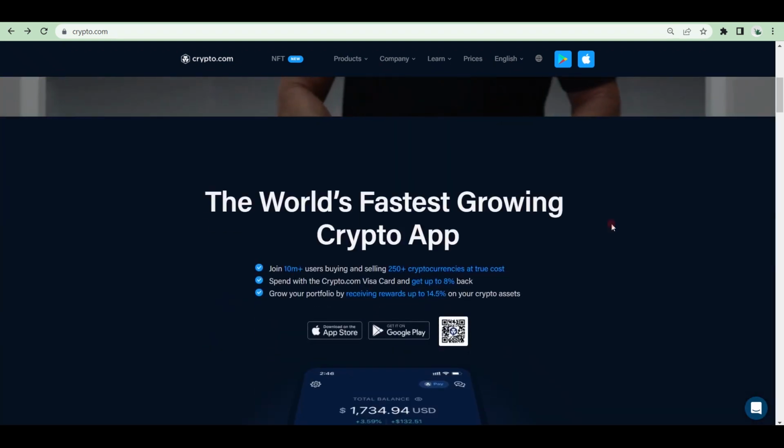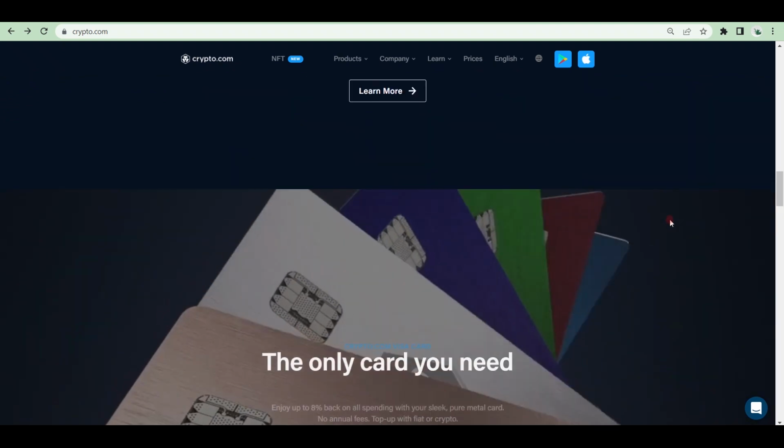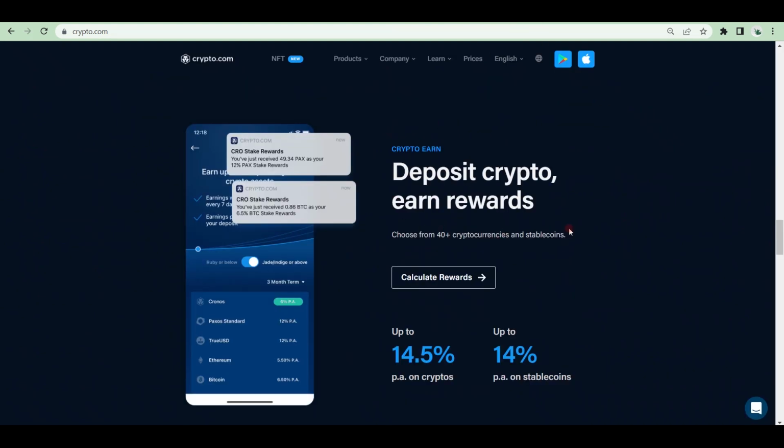Will you let your cryptocurrency sit in your wallet idle, or will you put it to use? Well, there is a way to boost your profits even more, and it is called crypto staking, and Crypto.com will feature one of the most rewarding programs. They will give you up to 14% on stable coins and up to 14.5% on cryptos if you deposit crypto and earn incentives. So let's just figure out the payouts.